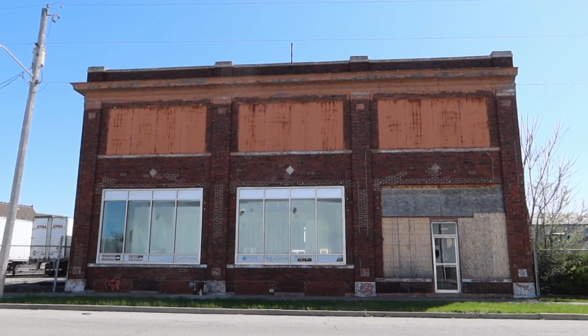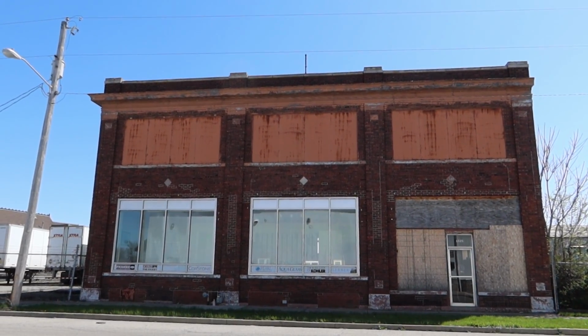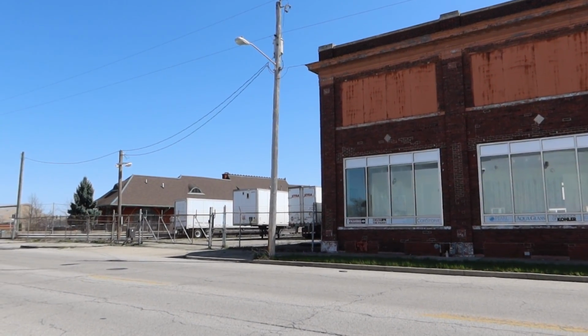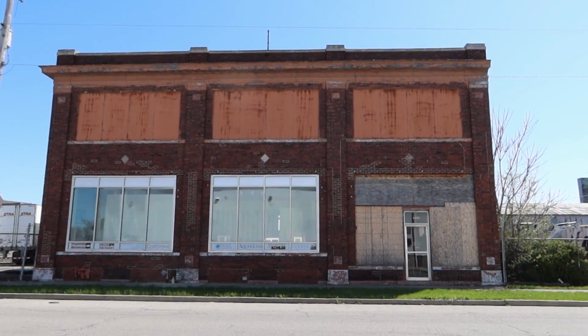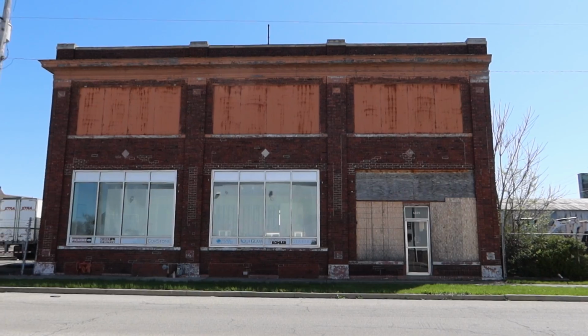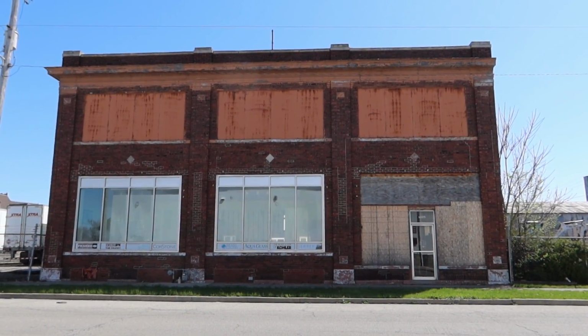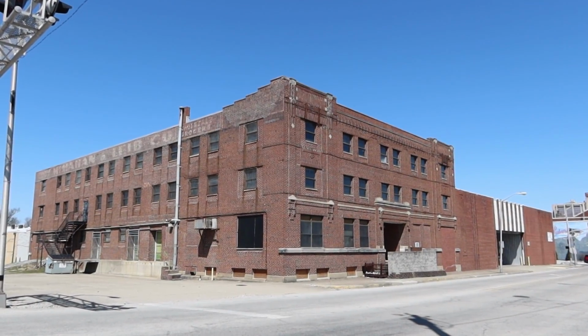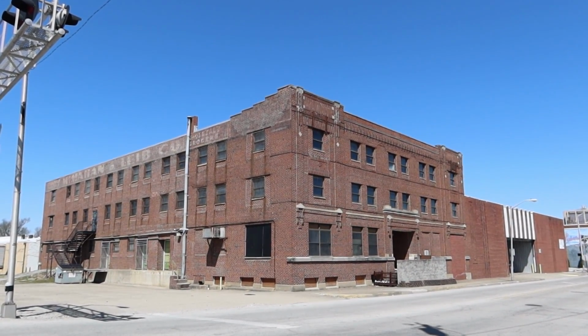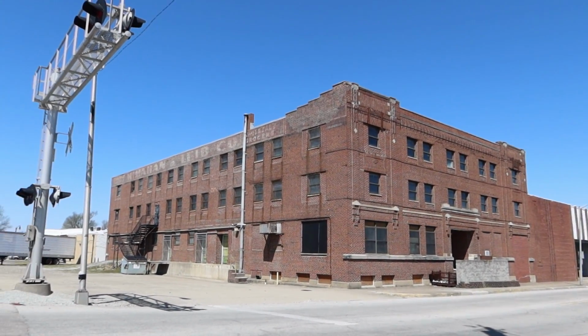There's just another old dilapidated building. This one right near the railroad tracks though, and the train depot, which we're heading to next. Probably was an integral part of the town at one point. A lot of goods came and went through here. Just another old warehouse right next to the tracks.